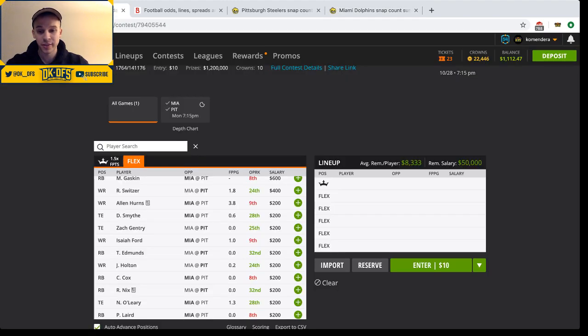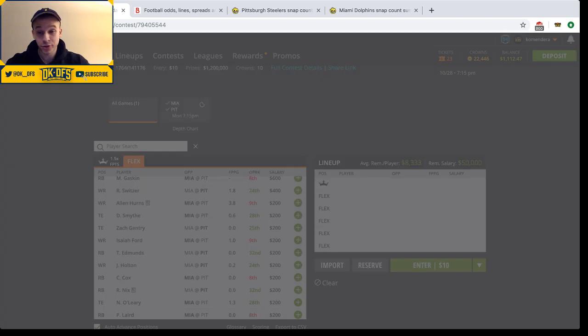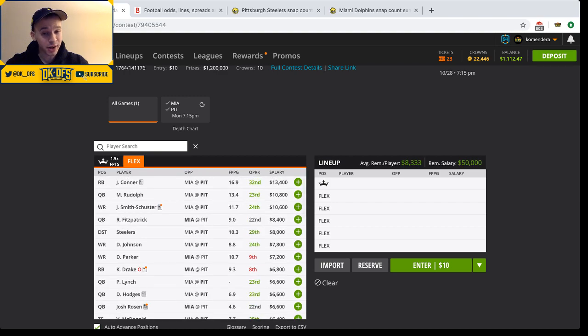He is flat minimum at 200. So he's viable for a dart throw, right? He's not going to be out there the whole game, but with like 35 to 40% of snaps, you can definitely get a couple catches for sure. I think that's kind of it. So yeah, the Miami guys in this slate are pretty cheap, right?